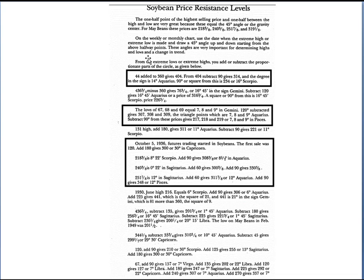So let's go back and look at this again, what we're really seeing. He's saying we can take a number, and that number can also be an astrological degree. Or we can take the astrological degree first, and that might give us a number. So he's mixing and matching. He's saying time is equal to price. Price is equal to time. And when they are equal, when we are at 314, it's the same as being at 44. Or when we are at 14 Aquarius, it's the same as being at 44 or 314. It is a harmonic that will turn the market.